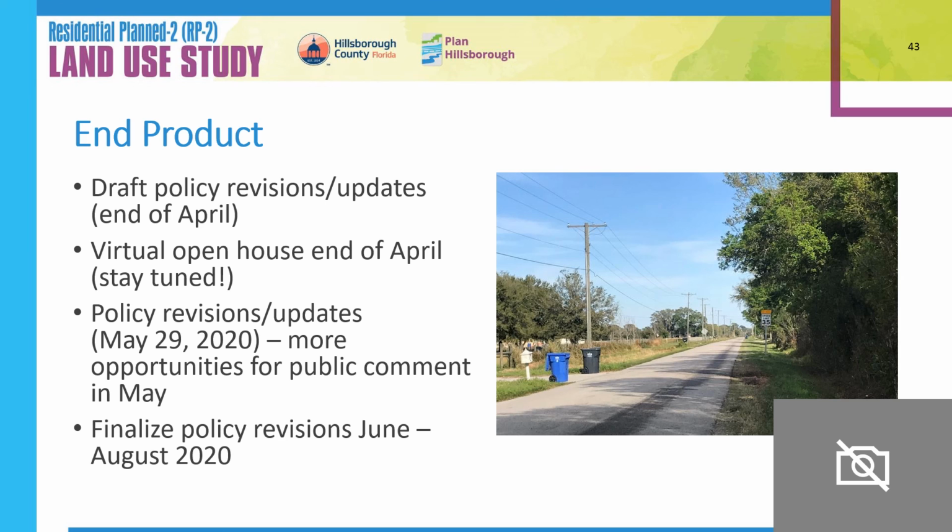Then we'll be moving through policy recommendations, revisions, and updates to the end of May, with more opportunity for public outreach and comments, and then finalizing policy revisions through June and August. So the point is there's going to be a lot more opportunity to touch base, and we really appreciate your patience and being involved in this process.